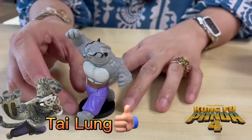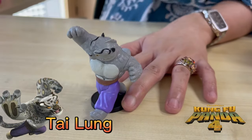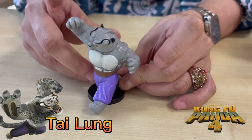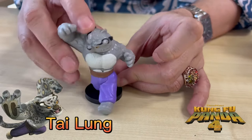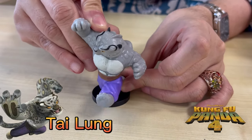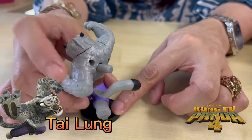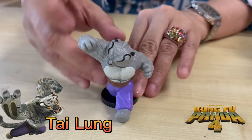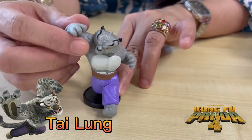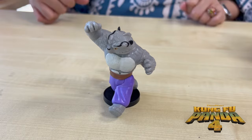Can you see? Okay. And then after that, all you need to do is just click this one. Let's try. There. So basically what's going to happen if you press the button like that, he will give you a kick. There. Just make sure that you attach his foot to the base firmly so it won't move away. But yeah, that's it. It just gives you this kick. How I wish that this is also movable, but it's not. It's just fixed. So that is our second toy, Tai Lung.